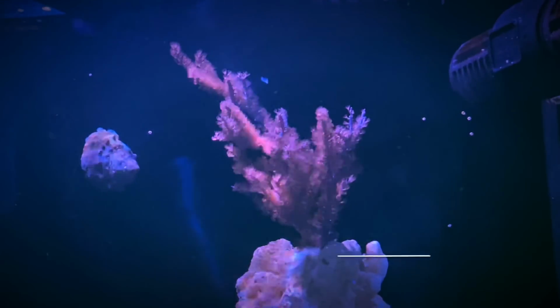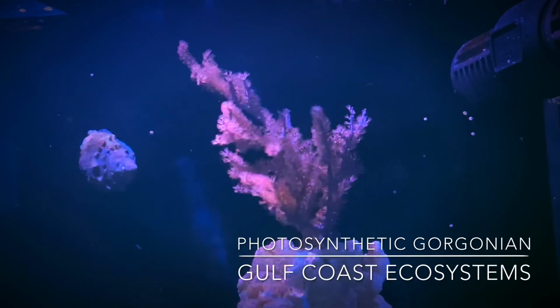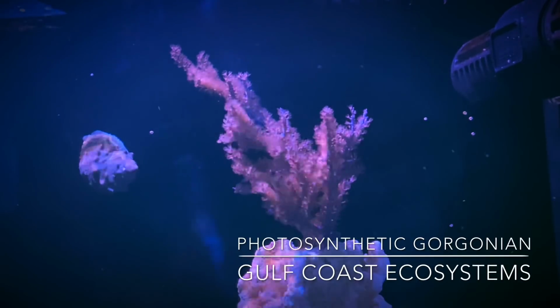Now, this Gorgonian grows like a weed. I've already had to trim it back twice. I'm not sure why Gorgonians aren't more popular in the hobby. I think they give your reef a natural look, and I found that they are great early indicators if one of your parameters has gone off the rails.